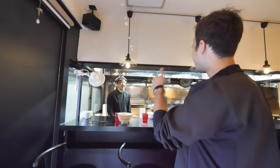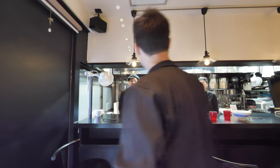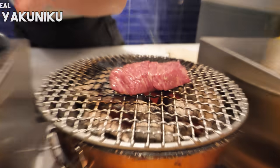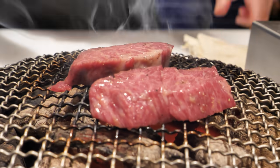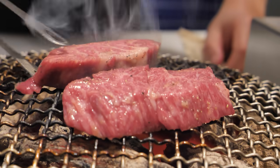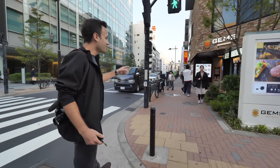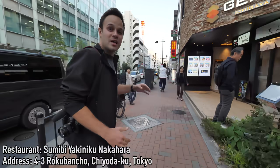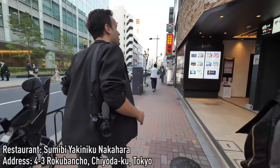After that insanely delicious bowl of ramen, we made our way to have the most incredible beef experience. Wagyu beef cooked yakiniku style over premium coals in downtown Tokyo. The ultimate meat experience. All right guys, right up here is something I've been looking forward to trying for so long. Wagyu beef yakiniku. And we have a reservation.